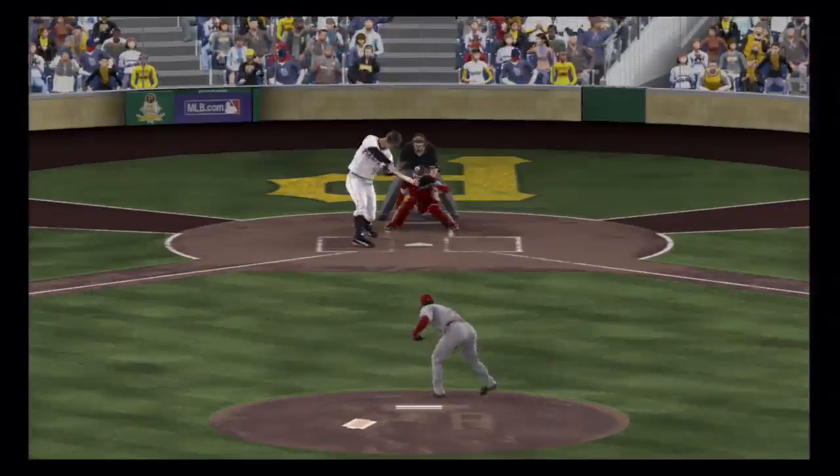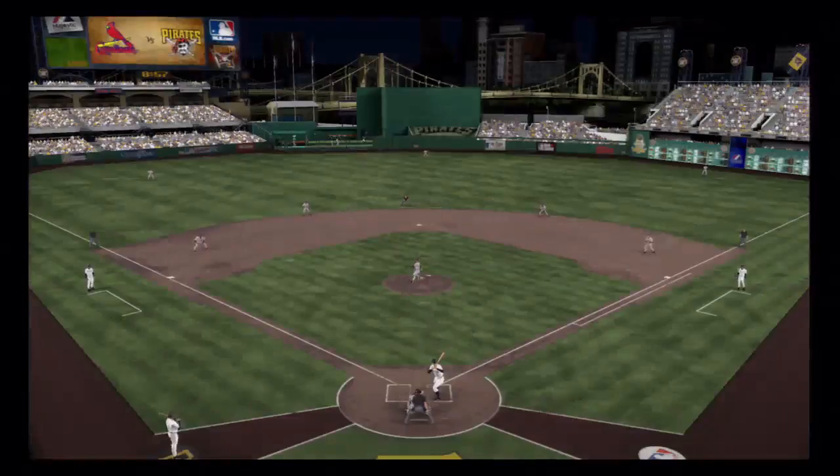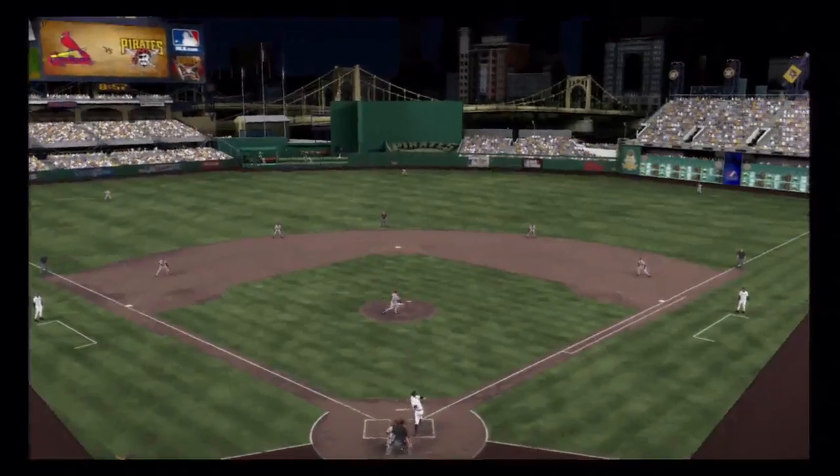Boy, have a night. His 3rd home run of the ball game. I mean, he's absolutely brimming with confidence at the plate. It's been a joy to watch so far.